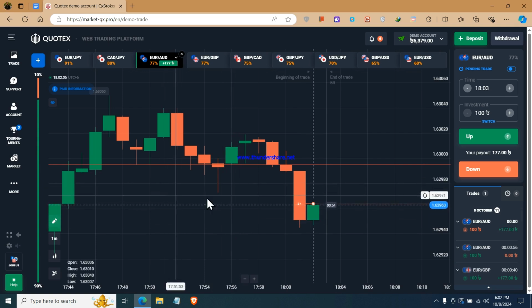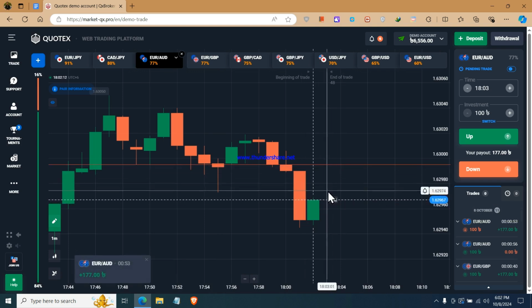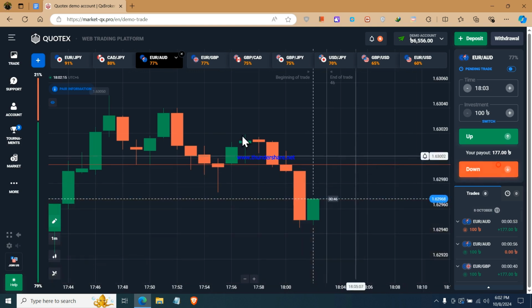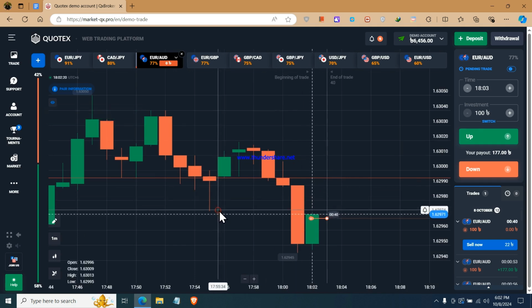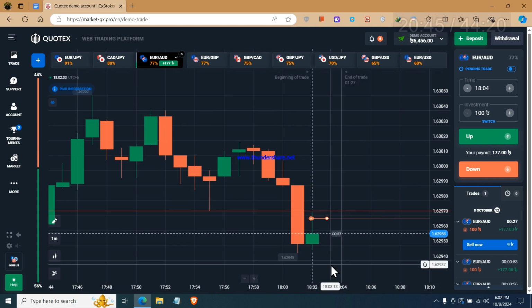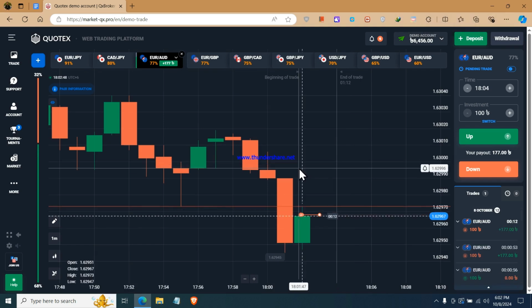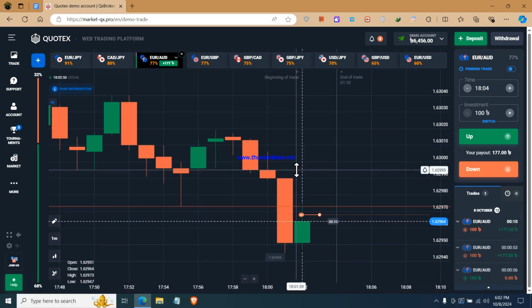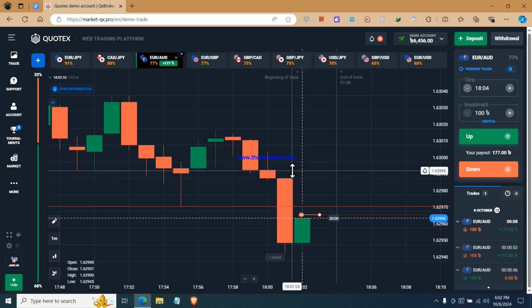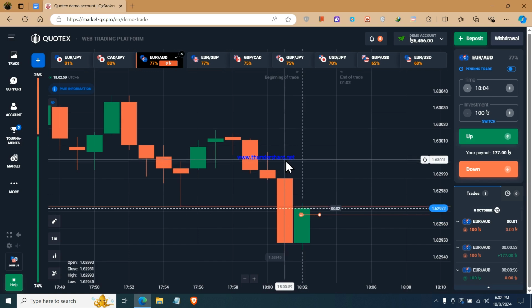So if you have ideas about identifying levels, then you can sometimes know which party is strong and which party is weak. And I again placed my trade for down option here. I wanted to place the trade at this point, but it was placed below this support, and it was a loss.